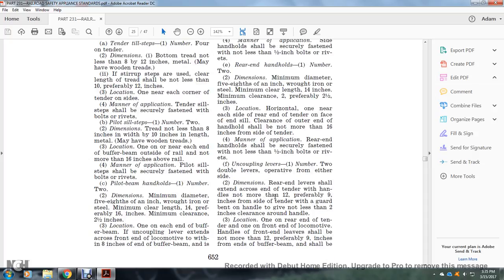E. The rear handholds. 1. Number: 2. The dimensions: minimum diameter 5/8 of an inch, wrought iron or steel, minimum clearance length 14 inches, minimum clearance 2 inches, preferably 2.5 inches. 3. Location: horizontal, 1 near each side of the rear end of the tender face, and the clearance to either end of the handhold shall not be more than 16 inches from the side of the tender. 4. Manner of application: rear end handholds shall be securely fastened with not less than 1/2 inch bolts or rivets.